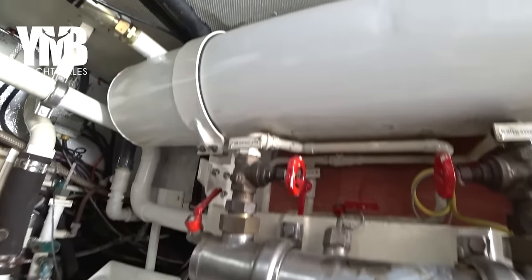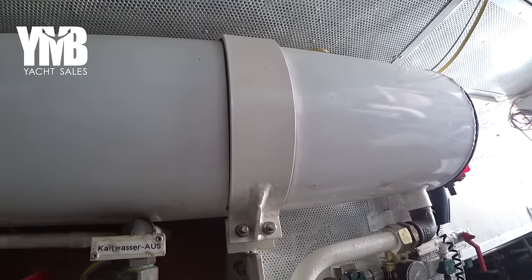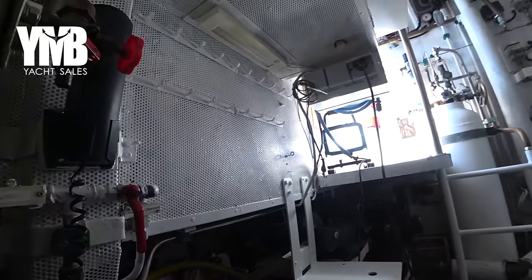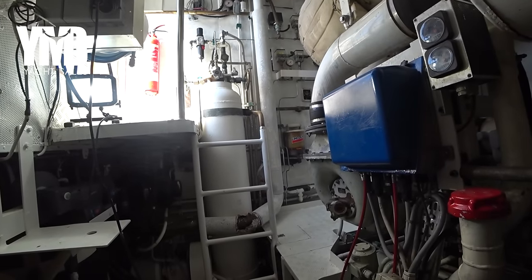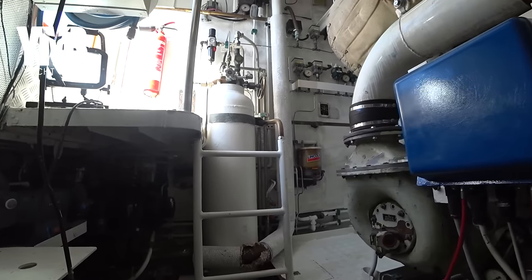Oil storage. This one is a clean oil storage, which can be distributed to the engine. A little bit of a Navy style engine room, heavy duty engine room. It doesn't look new, but everything is functioning. The engine works very nice. The gearbox is smooth.